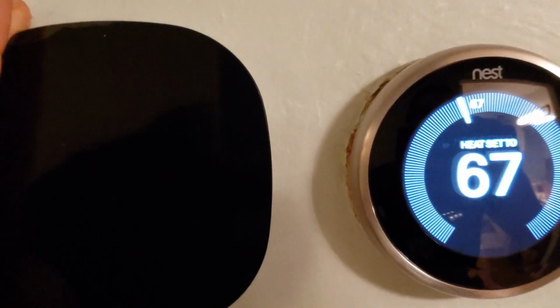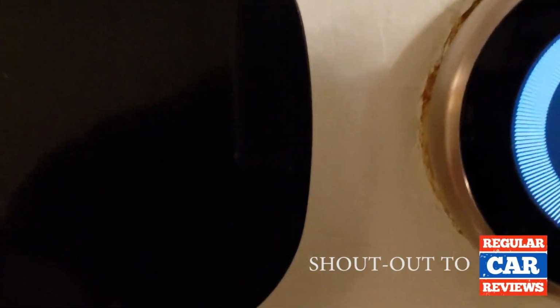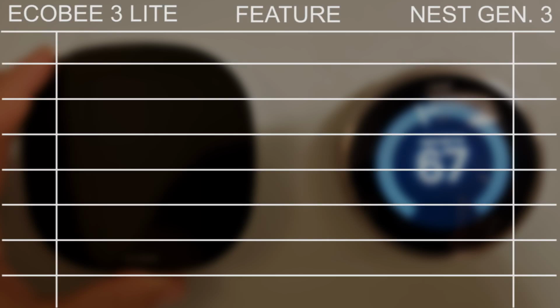Which thermostat is best thermostat? Right, let's compare features. This is by no means an exhaustive list, but I like to think that it is covering the most important aspects.